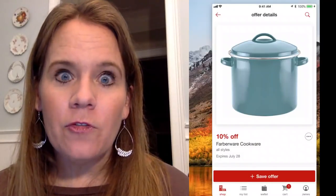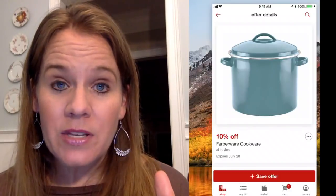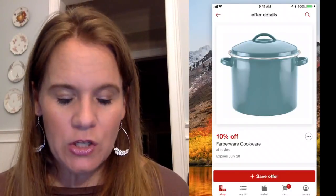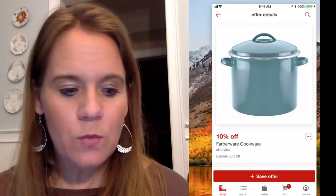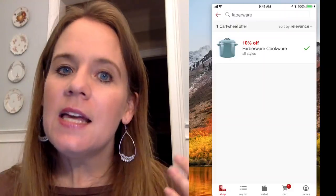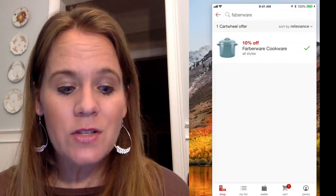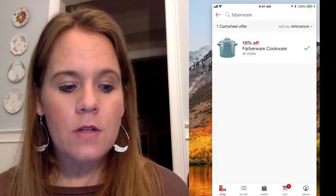So Farberware, there's a 15-piece pots and pans set. You're going to get 10% off of that. You're still going to be able to use your Target coupons as well. So these are all over the store. They're not just grocery. They're household. They're kids. There's some back to school in here too, guys, as you're looking for school items.